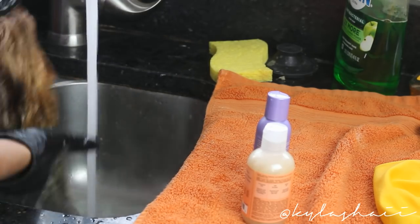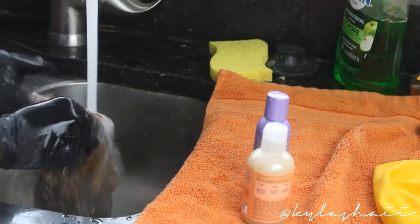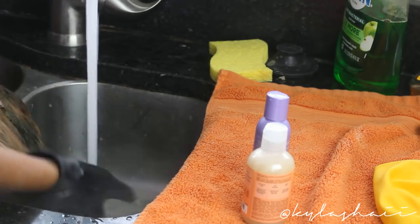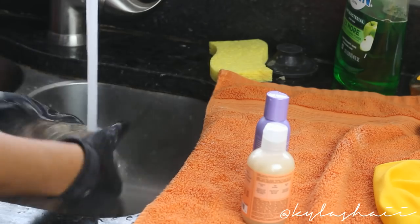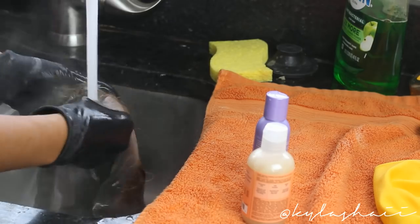The Shimmer Lights conditioner after I did it. I just didn't record it because I wasn't gonna do it, but I was like, maybe this may help the color. I mean, it didn't really, but I just wanted to think it did. So yeah, I just used the Shimmer Lights conditioner after I rinsed all the bleach out.